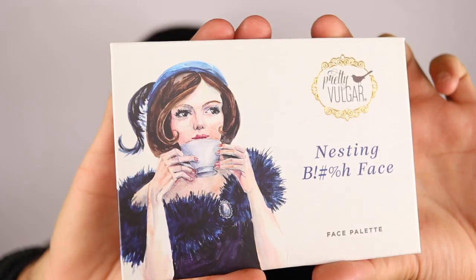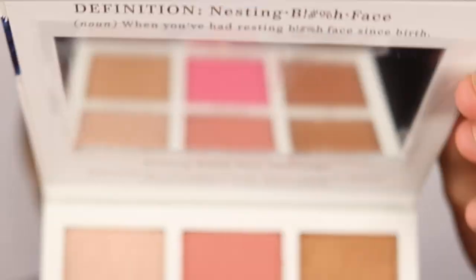Next, guys, we have the Pretty Vulgar Nesting Bitch Face Face Palette. This has 6 beautiful shades between highlights, blushes, and bronzes. This palette retails for $32. That's fantastic for a face palette. You can use this for your eyes, lips. Yes, you could put powders on your lips. It could do it. You could do anything.